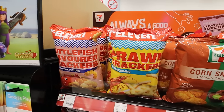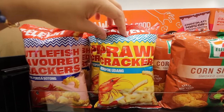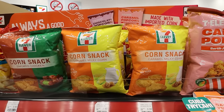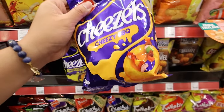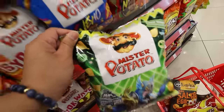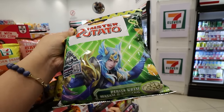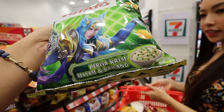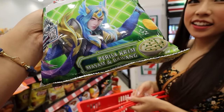Let me slowly go through this chip section for you guys. Butterfish flavored crackers, prawn crackers. You got yourself the 7-Eleven chips if you're running low on cash. Over here, you got these cheezels. Extra cheesy with a ZZ. Oh, with the Mexican man. More cherries. Here we got the Mr. Potato. Oh, branded as well with the game. This flavor is Ferris the Cream, Masam, and Bawan, which is sour cream and chives.